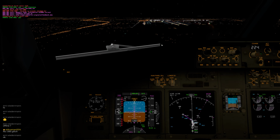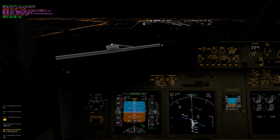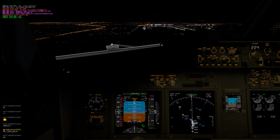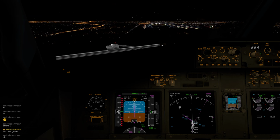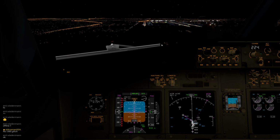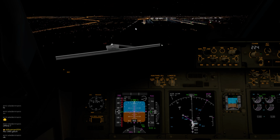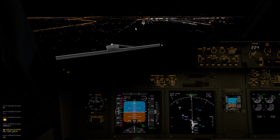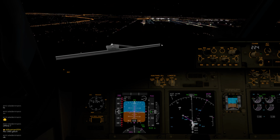Flaps 40. Memphis Tower, UPS 1384 heavy on the visual 36 right. UPS 1384 heavy, Memphis Tower, good evening. Reduce final approach speed, wind 330 at 3, continue. Reduce final approach speed, 1384 heavy. And Memphis Tower, American 84 short 3, Romeo. 1,000 feet, cleared to land, landing checklist: landing gear down, flaps 40, 40 green, speed brakes armed, engine start switches continuous, landing checklist is complete. FedEx 472 heavy, runway 36 center, line up and wait.